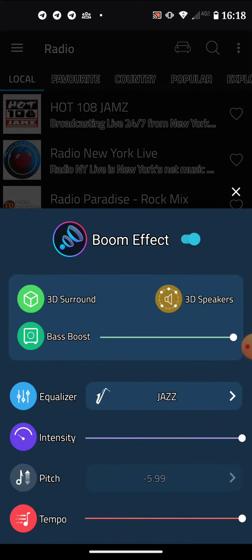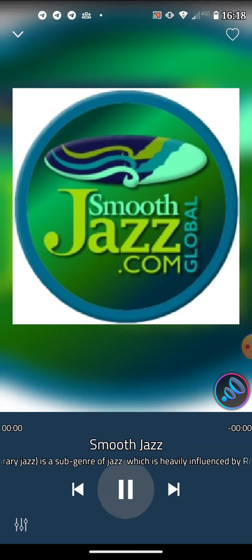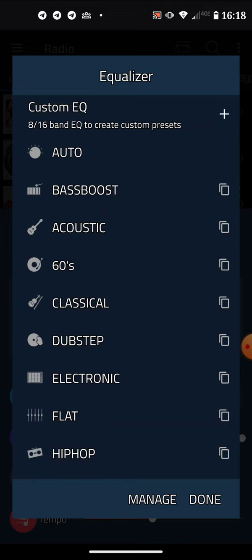And they upgraded this too, where you could change the intensity, the pitch, the tempo, everything. When you want the tempo to be slow, you could change the tempo. If you want the tempo to be fast, you can let the tempo be fast. Now it's at normal. When you put it right in dead center, it goes back to normal. You have the pitch, the intensity, and look at the different EQ settings you have on the other one. This one's for inside the app.